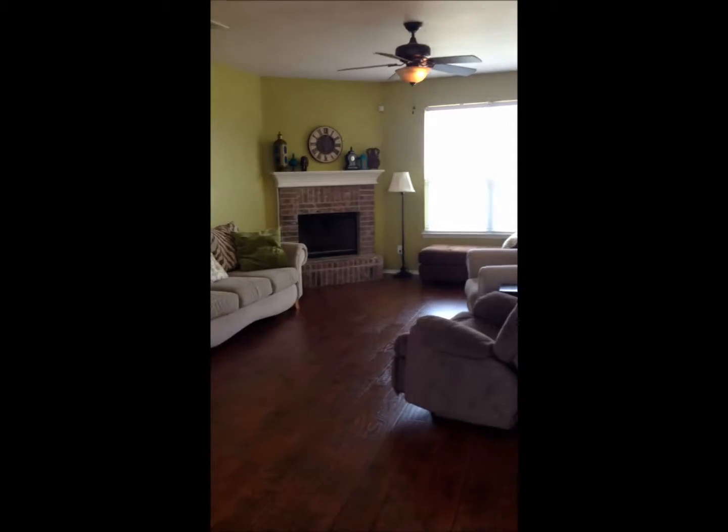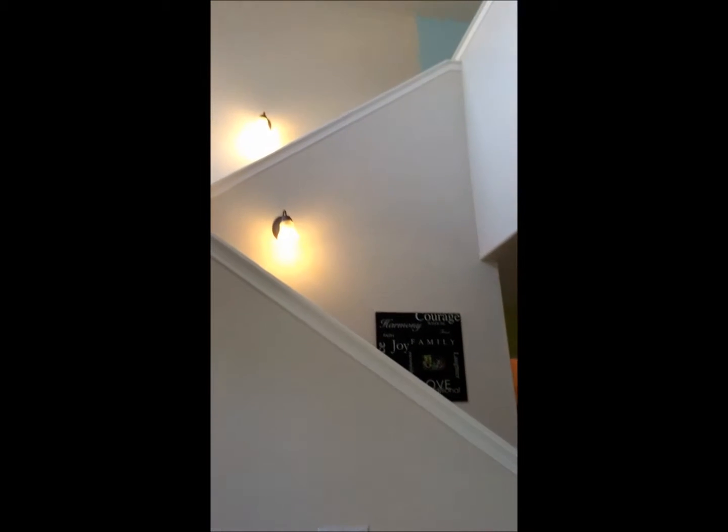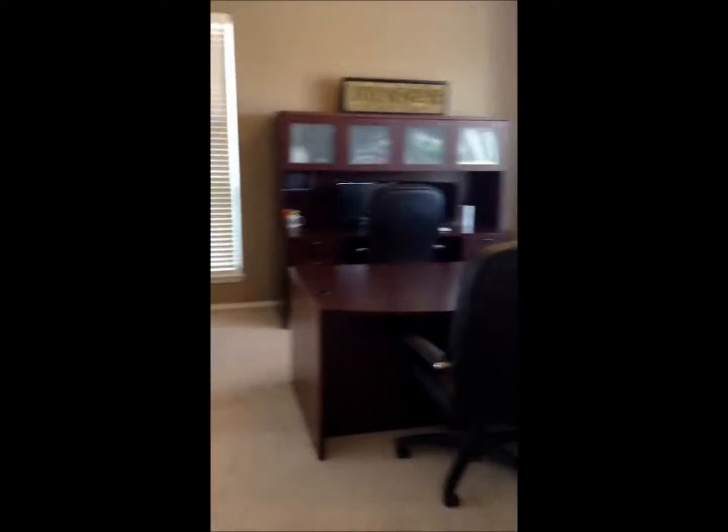Entryway. An entryway, see into the living room. To the left is the staircase going up. To the right, the formal dining room. It's being used as an office.